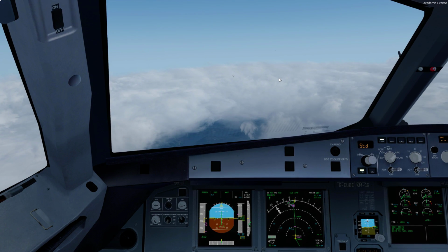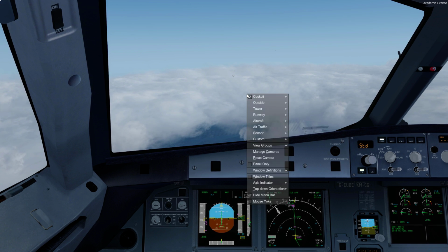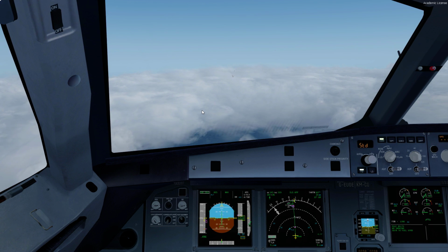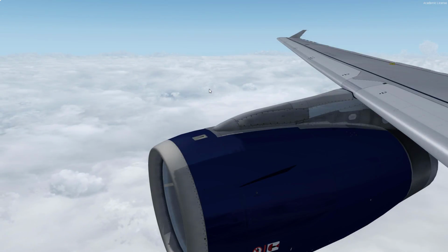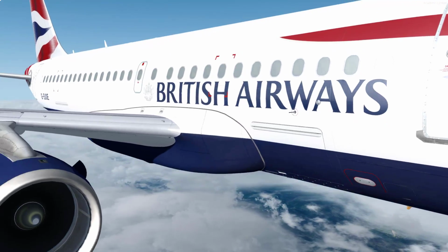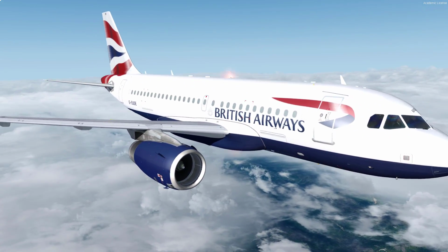Right. Transition 6,000 feet, so transition to 1014. Speed's coming down to 250, sorry. And a bit cloudy at Edinburgh. And that's in Scotland, so I would expect that anyway. Hope you guys enjoyed the cinematics. It's a very nice aircraft this is. I love the A319. So nice.